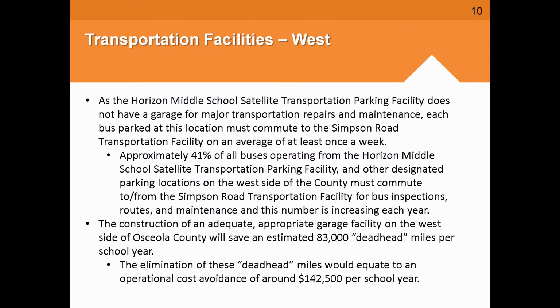And we're currently looking at a site off of Avenue A. It's off of Poinciana Boulevard behind the Restaurant Depot facility and just south of Poinciana High School. We are in negotiations right now with that owner as an option for a future Transportation West, to allow us to be on that side of town, to accommodate all future growth and to eliminate the operational expenses that we're currently paying out each year.